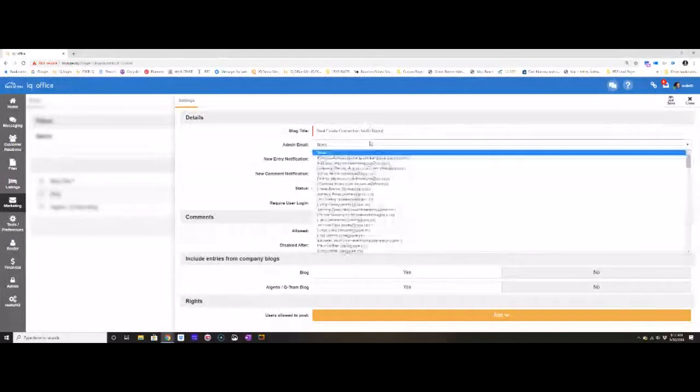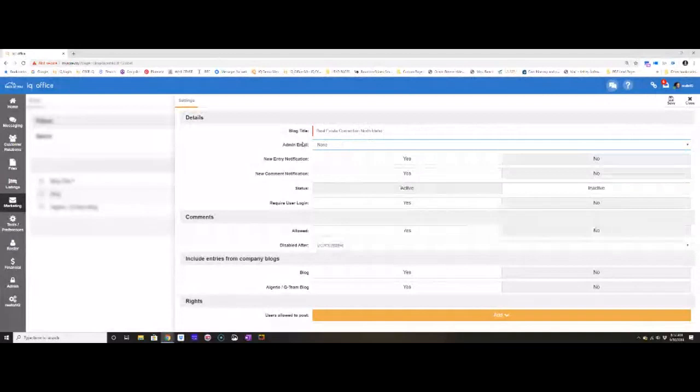And then you can choose if you have an administrator of this. So if you're on a team and you need one of your team members to be the admin, you can choose that from here, or you can choose none. You choose your notification settings. So do you want to be notified of a new entry? Again, if you're on a team, the answer to that is yes. Do you want to be notified of new comments? Yes or no. Is the status of this blog active or inactive?